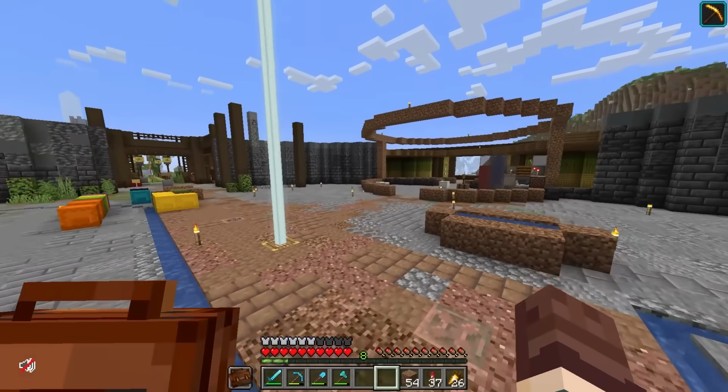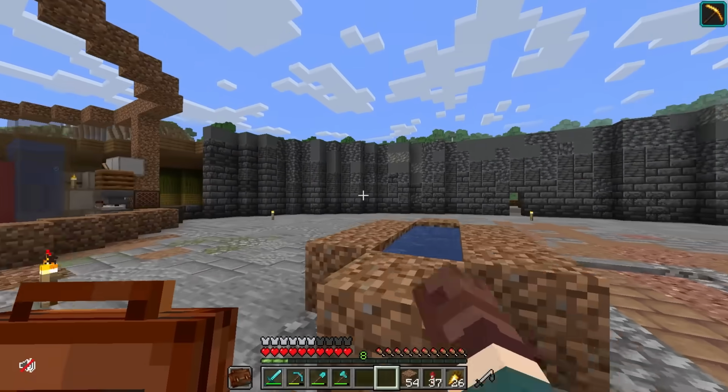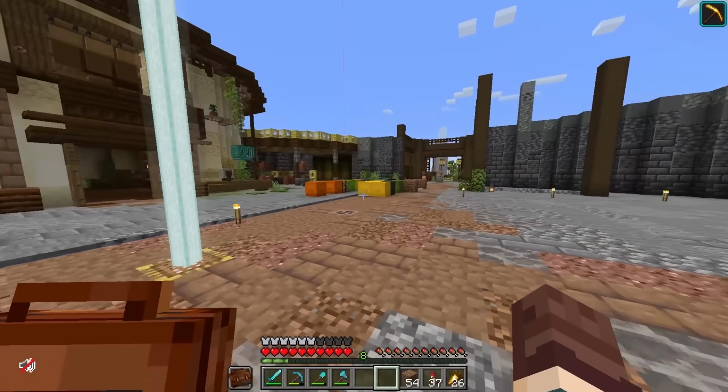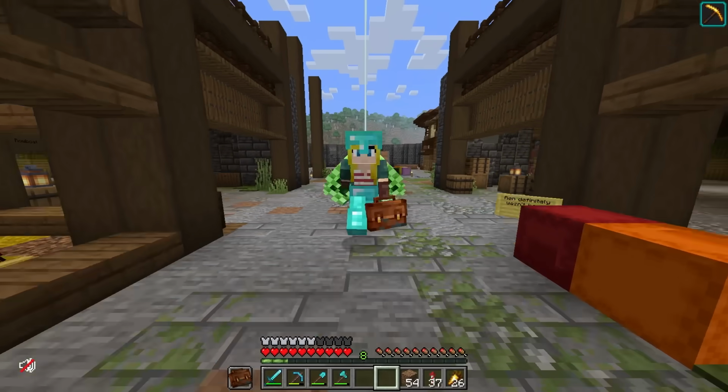New building here sometime. Staircase there. Maybe a building over here. Not sure yet. I think I want it to feel quite cramped and stuff. Anyway, enough of me rambling. That is going to be it for right now.